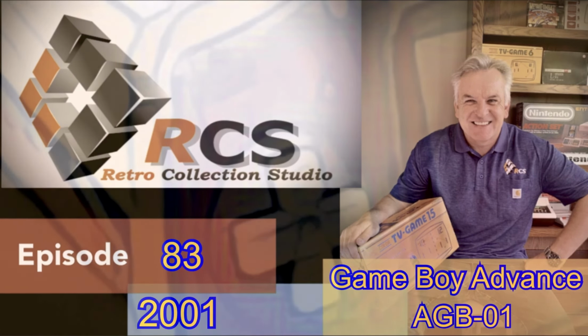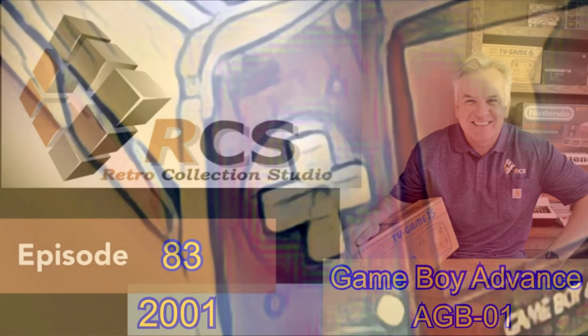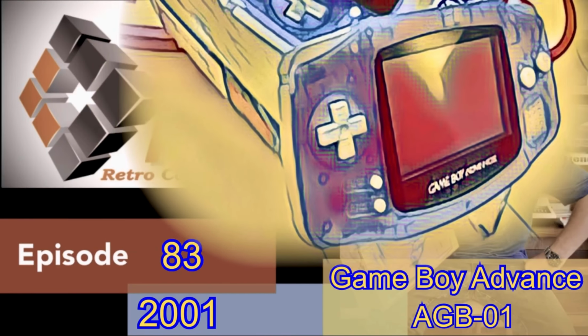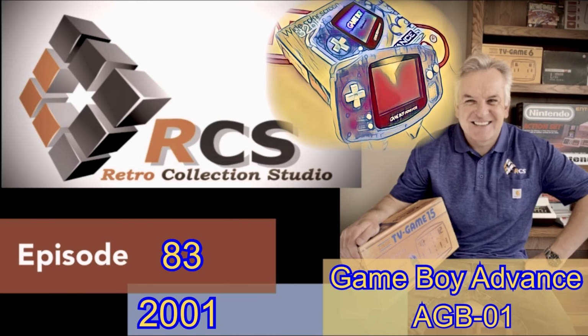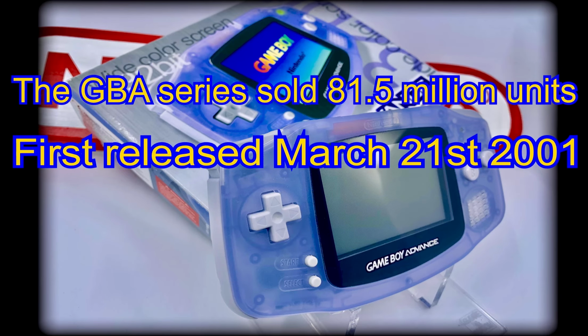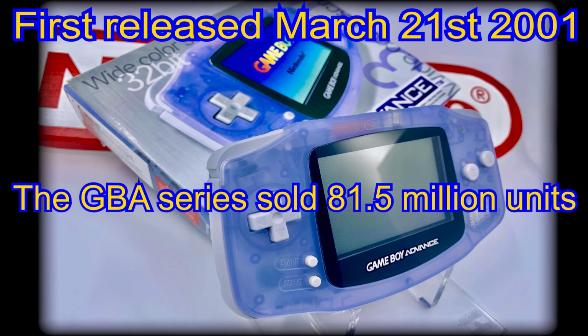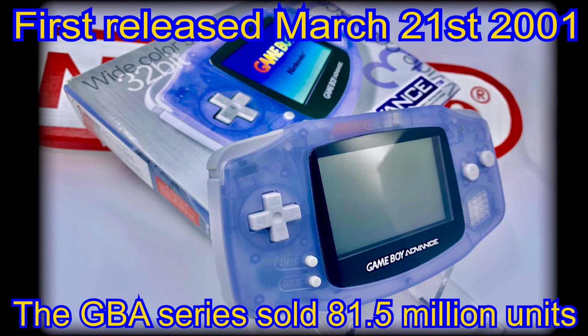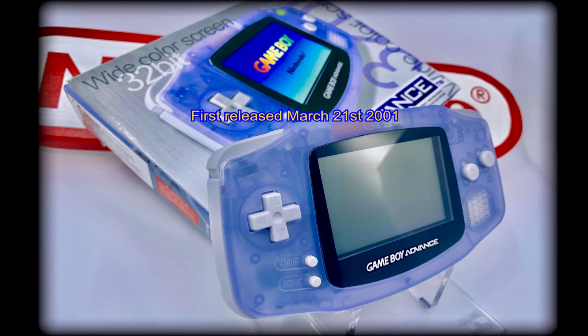Today we are casting an eye at the first real replacement model to the original 8-bit Game Boy, with a completely reimagined design and a whopping 32-bit microprocessor, which was aptly called the Game Boy Advance. The handheld was first released for sale March 21, 2001 in Japan and would go on to sell a staggering 81.5 million units worldwide throughout the series, marking the end of handheld gaming from the 20th century with a completely new futuristic and ergonomically engineered 21st century design.